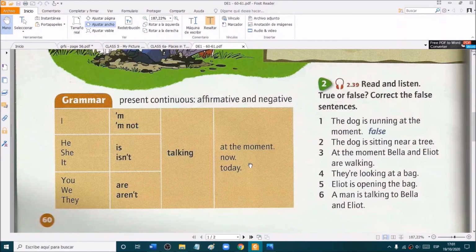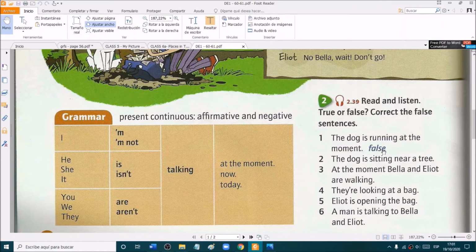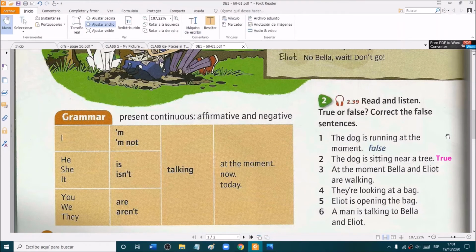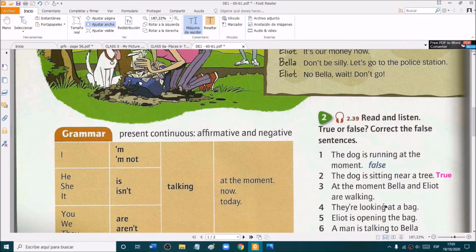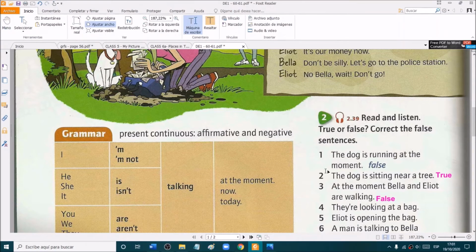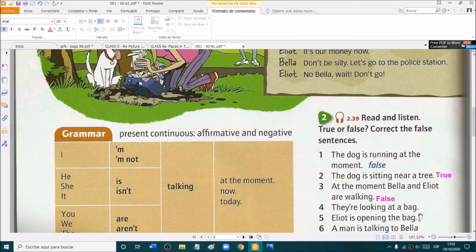Okay, now let's do this exercise. The dog is running at the moment. Look at the picture. No, that is false. The dog is sitting near the tree. Very good. Yes, that is true. At the moment, Bella and Elliot are walking. No, they are not walking. They are looking at a bag. Yes, that is true.